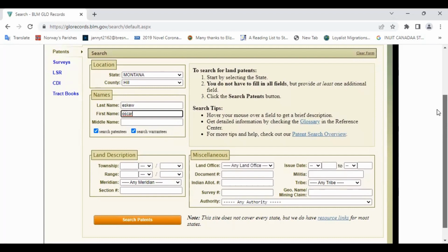That's all you'd need. If I had his land descriptor, I could plunk in at least two to three of those, at least the township and the range, and probably the land would come up and then I could look at it. Note that over to the right, it gives you some simple directions for being able to search for a land patent. I've searched for the state. I've put the county in. It says they want at least one additional thing, the name of the person, and then click the search patents button, which is down here in kind of the rust color near the bottom. So I'm going to do that now.